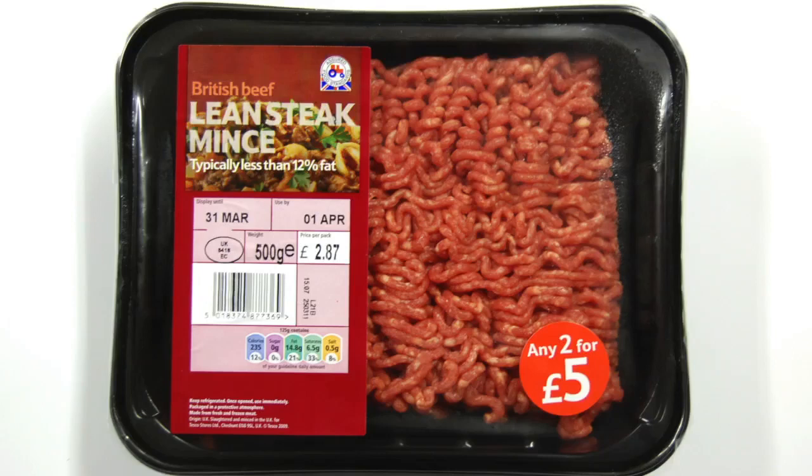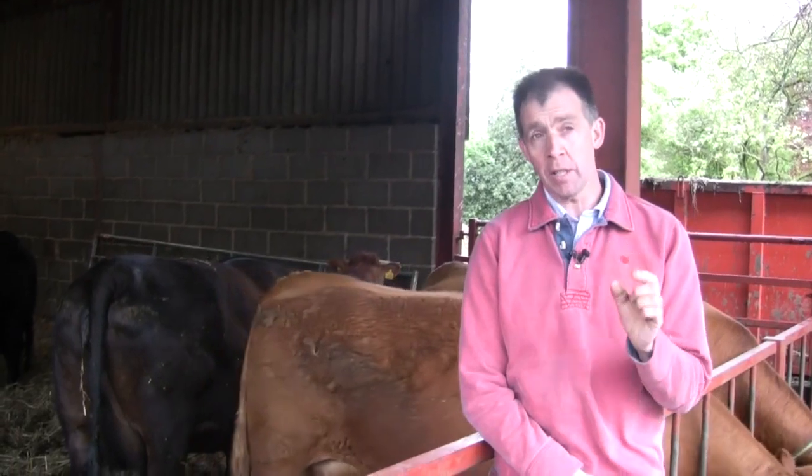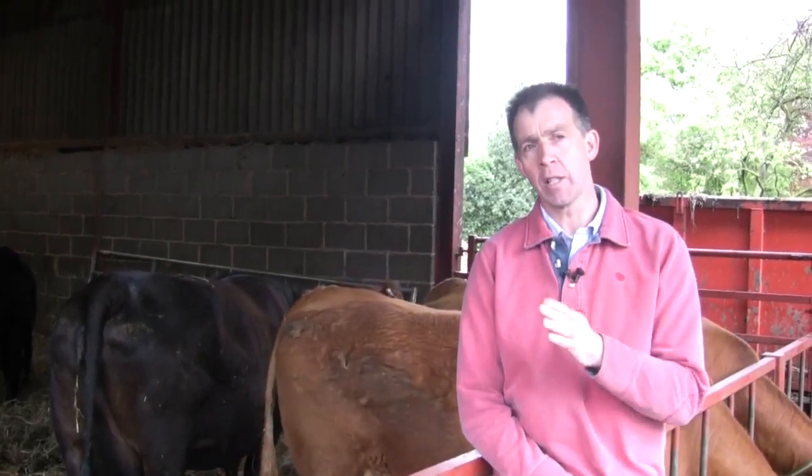When you buy a packet of Red Tractor mince, there are some numbers on it, and these numbers allow us to trace the origins of that mince back through the supply chain.